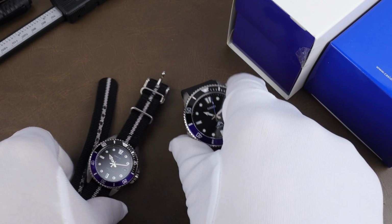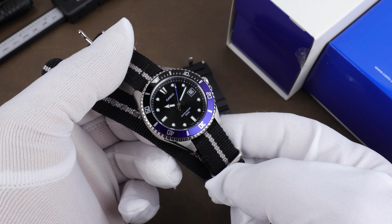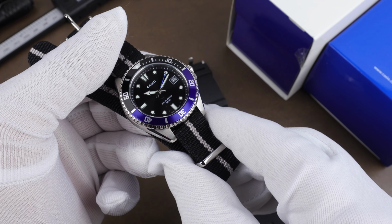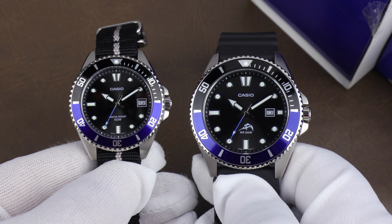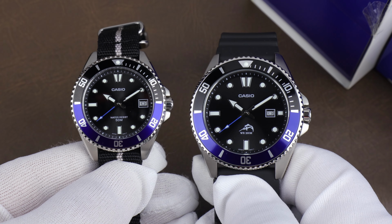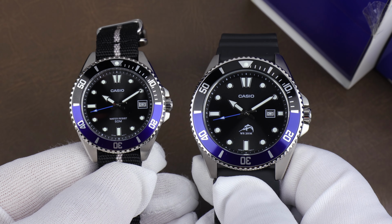The supposed 38.5 millimeter version of the watch here did not get that same feeling, and it was about 15 or 20 US more. Before we get to the differences between the two, let's talk about some of the similarities. Both of these have just about identical dial configurations, a couple of differences, but the markers and hands seem to be about the same proportions.